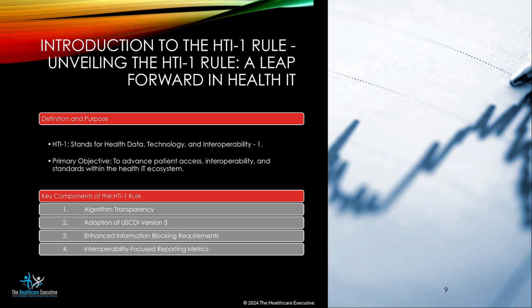Next, the adoption of the USCDI version. This refers to the integration of the United States Core Data for Interoperability version 3 as a new standard. It's focused on enhancing patient characteristic data, which is vital for promoting health equity and supporting public health data interoperability.